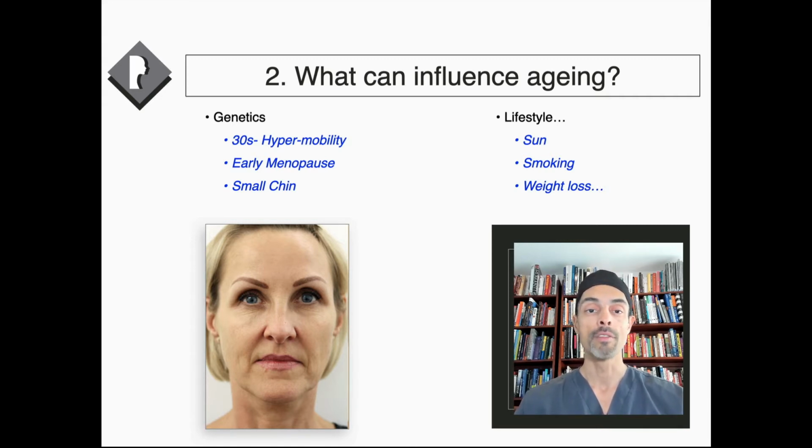Smoking, well, I've had many patients over the years who smoked for a number of years and then suddenly found that the aging process accelerated, and it reduces the skin quality, the elasticity, and generally ages the skin faster. And then other factors, if you lose suddenly a lot of weight, well, suddenly you can find that volume changes in your neck, and you can find you have more loose skin.